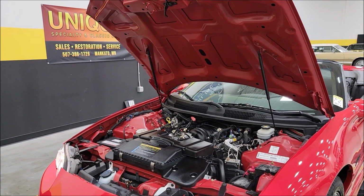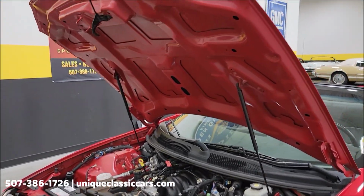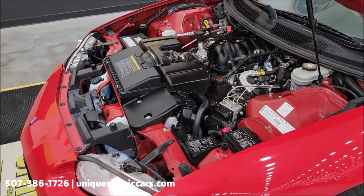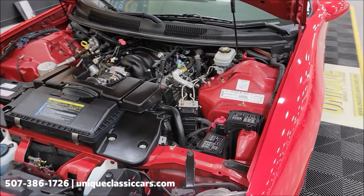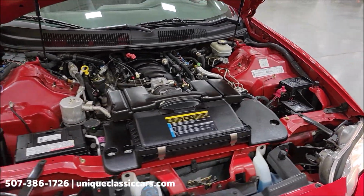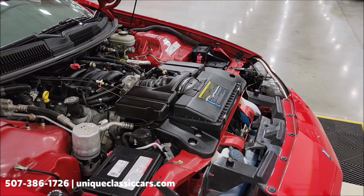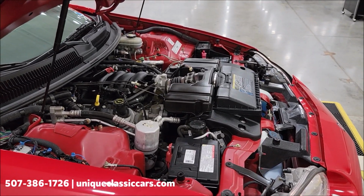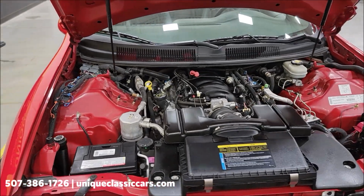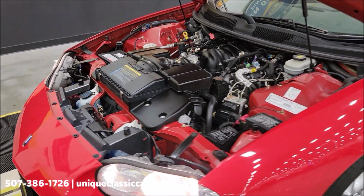And here's the engine bay. Again, what you'd expect. Look how clean the underside of that hood is. Nice and tidy, no corrosion. You can tell this thing has not been driven in any sort of inclement weather. Once again, 5.7 liter, power steering, power brakes, AC, and again, from what I can see, completely stock. No major modifications there. All right, one last thing.